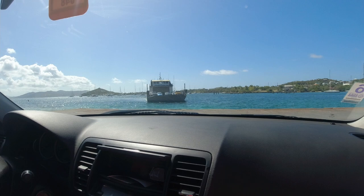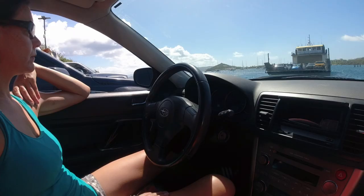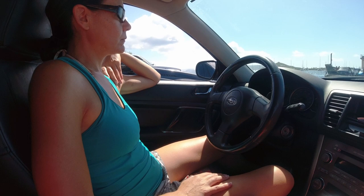Get ready, here it comes. Here comes our boat. Are you ready for an adventure? Yes.